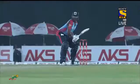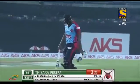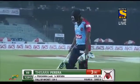There's the 5th wicket going for Barisal Bulls. Trying to hit it. And I guess, as we were saying, the lack of pace of Ravi Bopara. Good catch there in the deep. Simple actually. Thisara Pereira gone for 3 of 6 balls, 129 for 5.